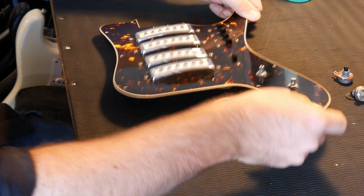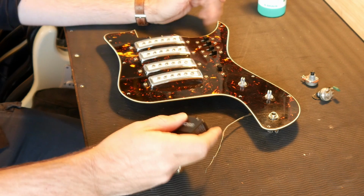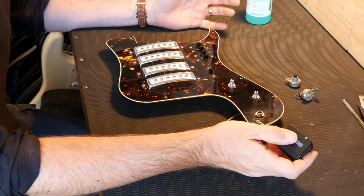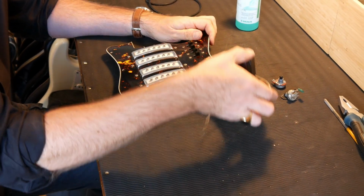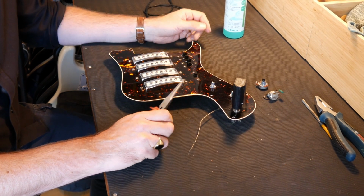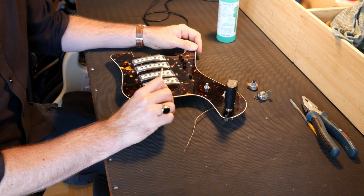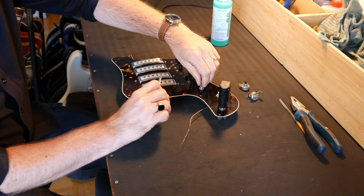And now to the fun part. Let's try it. Now you might wonder, how can you try it, Chris? There are no strings and it's not on the guitar. But you can try it nonetheless. You just have to plug it in and then basically do what I call the knocking test. Let's see if it works. That sounds good. Probably works.